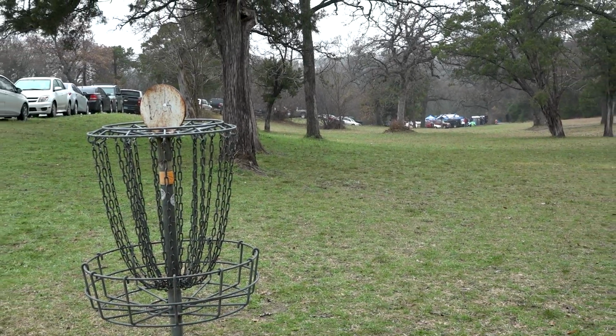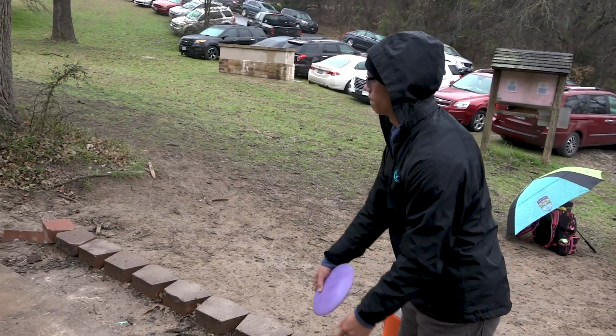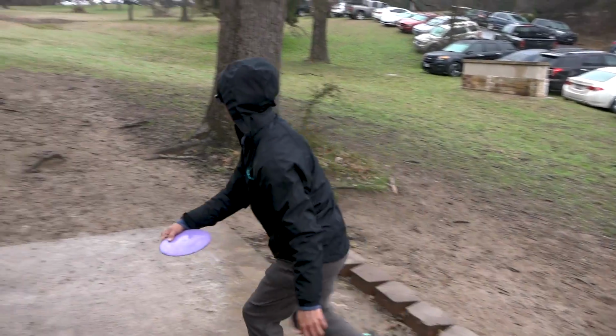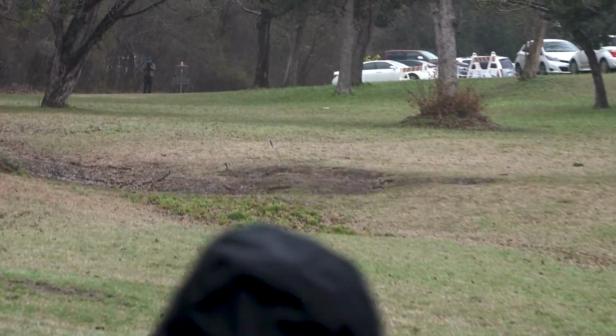You have different options. You can play it super safe off the box and take an easy 3 if you want. Or you can get aggressive with that roller. Like I said, I've seen Miles deuce this before, so I wouldn't be surprised to see one of these guys get it if they get a good roller down.